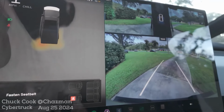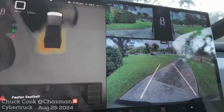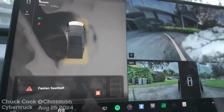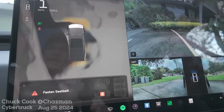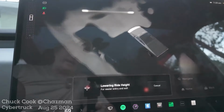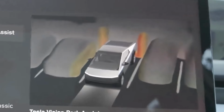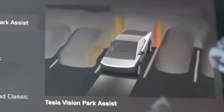Yes, and it was actually really helpful this morning. I kind of have a complicated way to back out, and it gave me a nice visual top-down idea of what I was doing. Wait, you were leaving? I was leaving my apartment. Oh, it can do it on leaving the parking space too. It's kind of like having the ultrasonic sensors. It's actually better because you get to really understand where your truck is in real space.